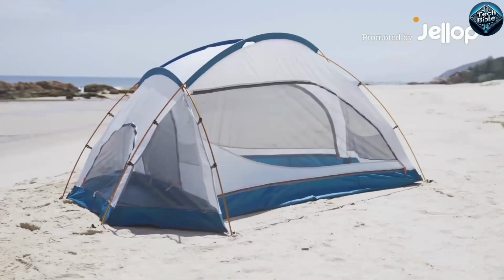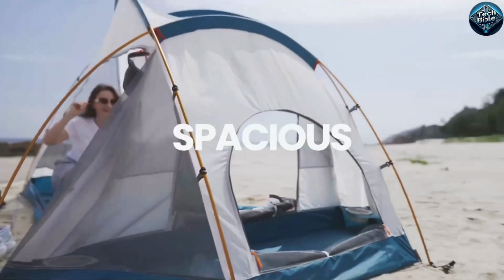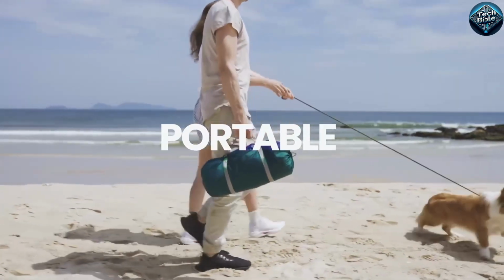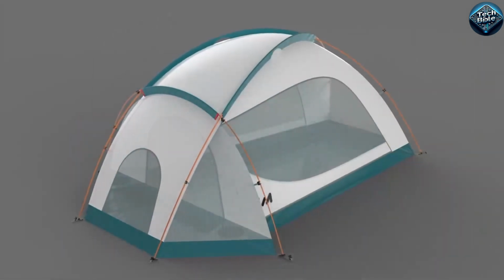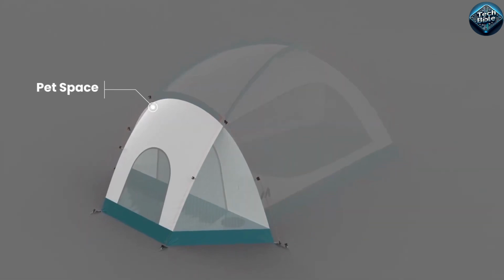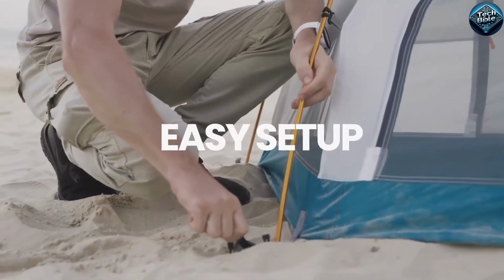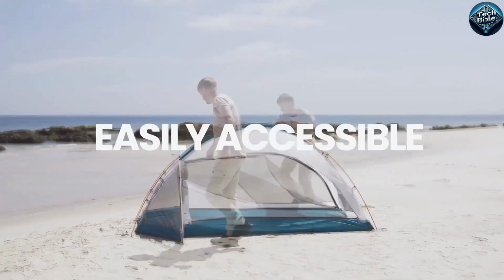Introducing the Posible Tent, the ultimate camping invention designed specifically for pet owners. This innovative tent features a unique design that allows your furry friends to join you on your outdoor adventures comfortably and securely. Made from durable, weather-resistant materials, the Posible Tent provides ample space for both you and your pet, with a separate compartment for your dog or cat to relax while you enjoy the great outdoors.